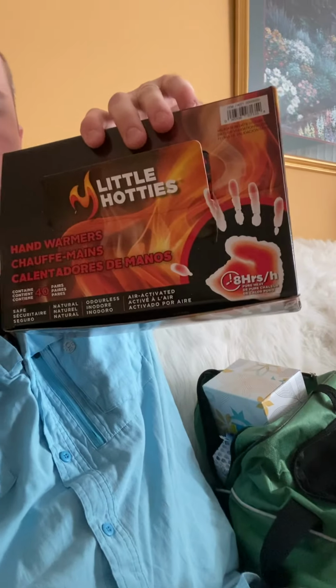These and some other power packs, because you're going to need to charge your phone when the power's out. And the really important thing that people always forget are these awesome little hand warmers. Believe it or not, they last 8 hours. Most hunters know about them, survivalists. You can buy a whole box for like 25 bucks.